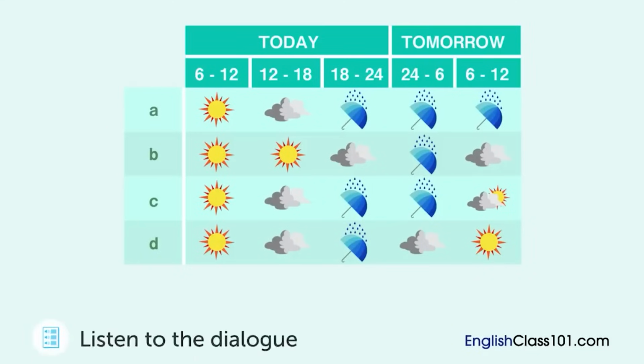We'll have sunny weather all through the morning. In the afternoon, though, it's going to get cloudy, and we'll have rain in the night. The rain will continue through the night until early tomorrow morning, when the sun will start coming out again.